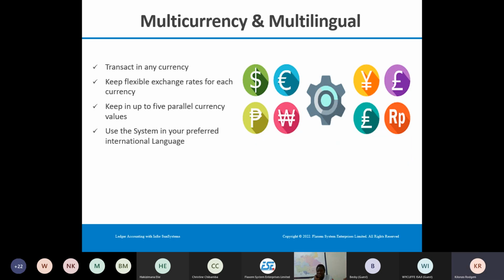Ledger accounting with SunSystems is done in multi-currency. You will be able to transact in an unlimited number of currencies. You will set up the currency codes in which you transact. You will also be able to set up very flexible exchange rates for the currencies. Could your currencies be varying daily, monthly, weekly? You will be able to set up the exchange rates, could they be daily or per period. Then with the multi-currency, you'll be able to keep up to 5 parallel values for each transaction. Again, you can also keep non-currency values, like if you are keeping maybe weights or volumes, we have the memo value for that.